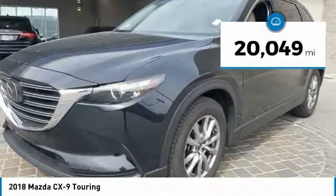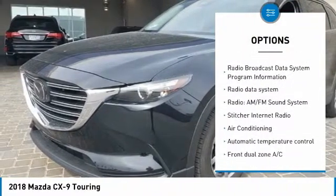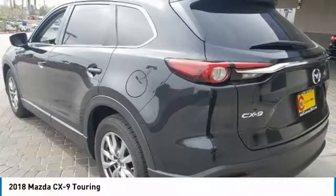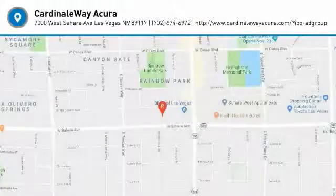Here are some of this vehicle's great options: power passenger seat, traction control, power lift gate, air conditioning, leather-wrapped steering wheel, dual airbags, power steering, 4-wheel disc brakes, heated front seats, trip computer. Wouldn't you look great in this vehicle? Stop in today and see for yourself.